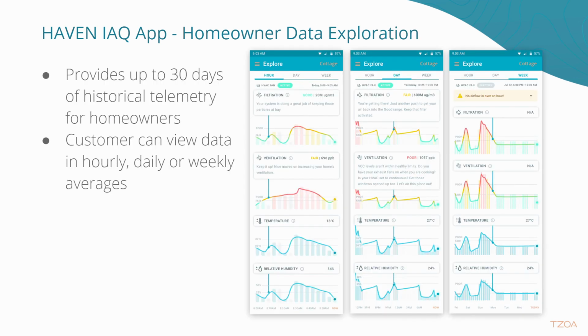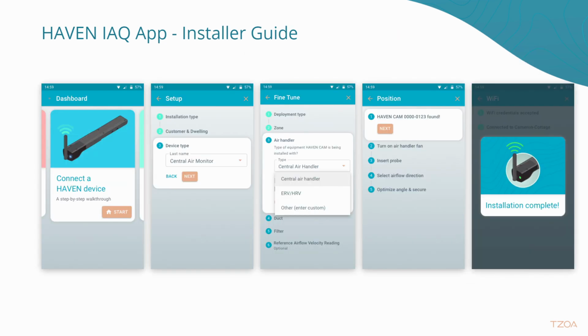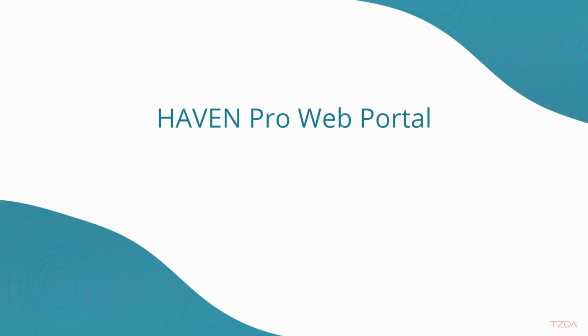And of course, as a software product, we're continuously developing and releasing new software features to delight our customers. The homeowner data exploration is an example of one of these features. This will provide customers with the ability to view the history of their air quality at various levels of detail. As mentioned, the IAQ app is primarily meant for the homeowner. However, we have included that installation guide within the app for the technician to use during the install and provisioning process. And now I'll provide an overview of our Haven Pro web portal.